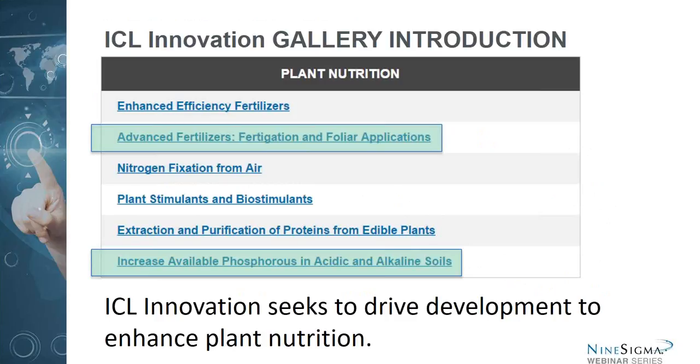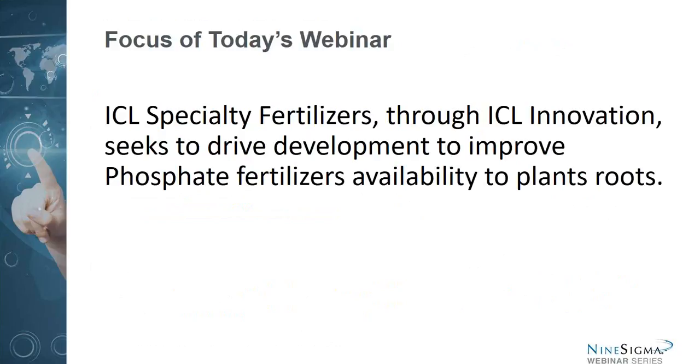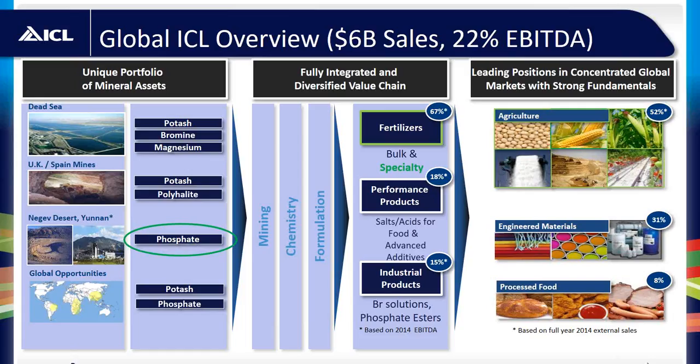ICL Innovation has a gallery on NineSights, and on that gallery we have posted a number of topics that interest ICL and their business units. In particular, we have a number of topics in the plant nutrition category, two of which are highlighted on the slide that you see here as being related to the topic for today's webinar. The goal of this posting of potential topics on ICL's gallery is to help ICL drive development that enhances plant nutrition. So in today's webinar, ICL Specialty Fertilizers through ICL Innovation seeks to drive development to improve phosphate fertilizers availability to plant roots.